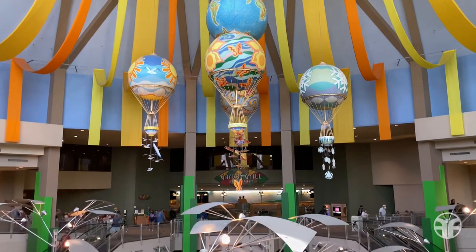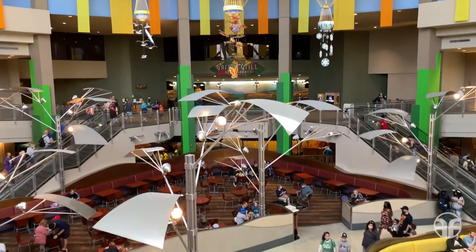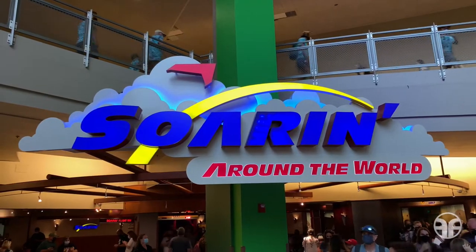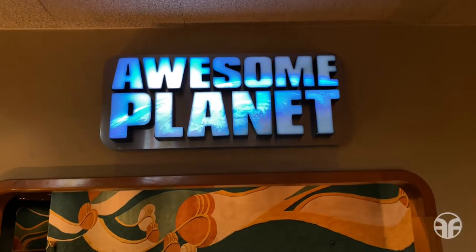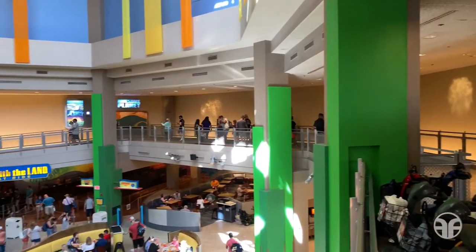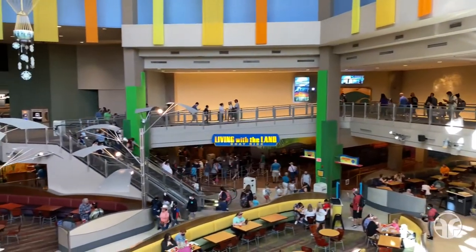Living with the Land boat ride is located inside the Land Pavilion in World Nature. This pavilion is also home to the attractions Soaring Around the World and the Awesome Planet. Let's descend down this bridge to the escalator.